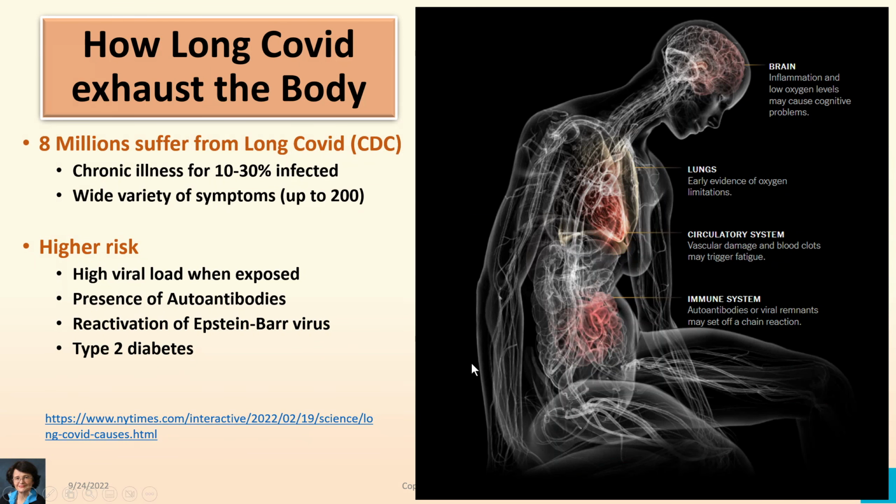So we estimate in the US between 8 to 22 million people suffer from long COVID. This is a CDC estimate. It provides higher risk, and we're going to talk a little bit about what are the different issues. One of them is an increase in type 2 diabetes. So if you're pre-diabetic or obese, really keep an eye on that.